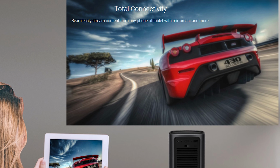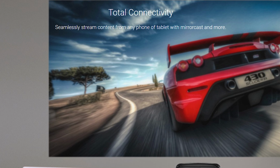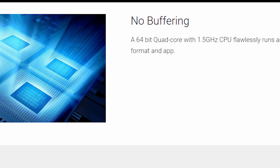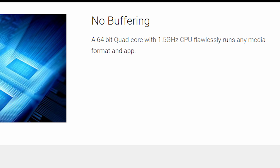Total connectivity. Seamlessly stream content from any phone, tablet, and Miracast and more. Really? I can control the projector with my phone? 3D display, cutting-edge DLP image forming technology brings 3D effects to life. Blur the line between fantasy and reality. Oh man. Wait a minute. Is this fantasy or is this reality? No buffering, 64-bit quad-core 1.5 GHz CPU flawlessly runs any media format and app.